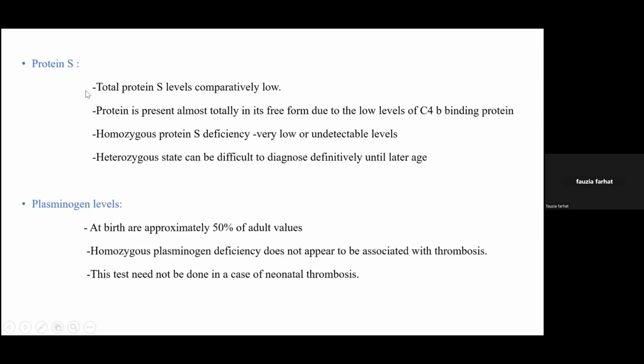Similar to protein C, the total protein S level is comparatively low in newborns. However, the free protein S is more because the binding protein is less in newborns. Homozygous protein S deficiency is very low or undetectable and it is easily diagnosed. But in heterozygous protein S deficiency, the test should be repeated after 3 to 6 months.